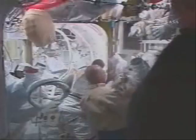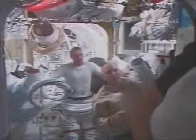Inside the Quest Airlock, Shuttle Commander Scott Kelly, along with Expedition 15 Flight Engineer Clay Anderson, assisting Rick Mastracchio, who's climbed out of the upper portion of his spacesuit now, with the cleanup activities after today's 6 hour, 17 minute spacewalk.